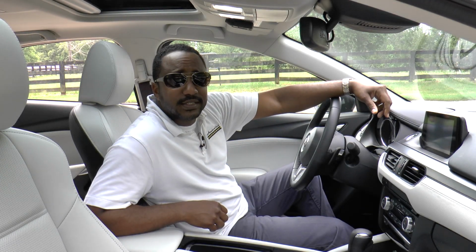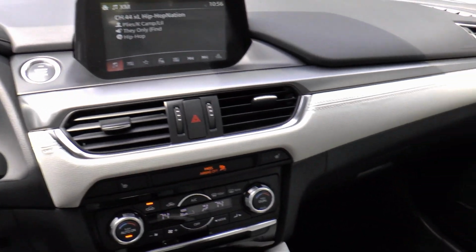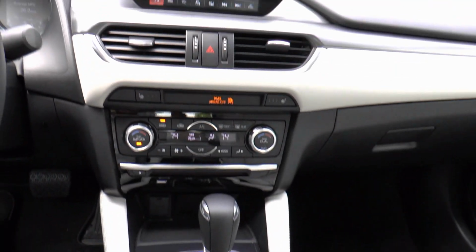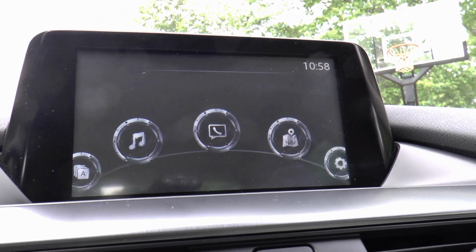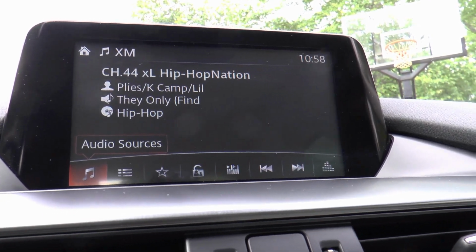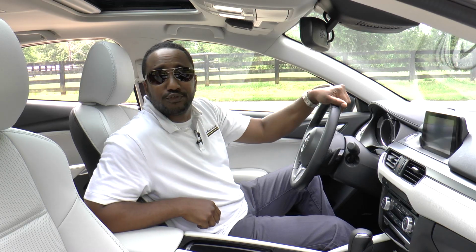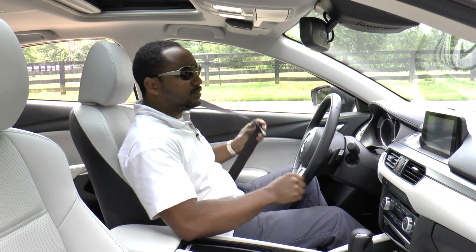Now that we're in the driver's seat, as we look at the interior, you'll see that the black and white color scheme enhances the 6's premium look. But it doesn't stop there, as upgraded materials cover most places that you touch. There's a new freestanding 7-inch center display, which now uses Mazda Connect as an interface. And finally, there's a heads-up unit so that you can see your speed as well as other pertinent safety information. There's even an electronic parking brake too. So let's go ahead, start her up, and see how she drives.